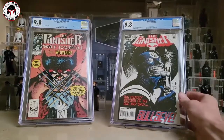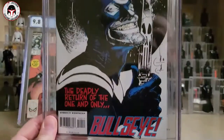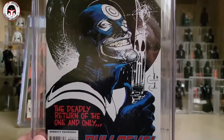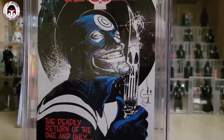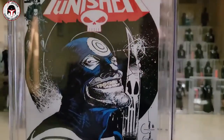And that's this one. This is Punisher number 102. It does have collectability. I'm not trying to say it doesn't, because it's a great cover. Frank Teran cover. It's Bullseye, and it's got the reflection of the Punisher's skull shirt in the knife. And look at that creepy face. Look at that creepy face for Bullseye.